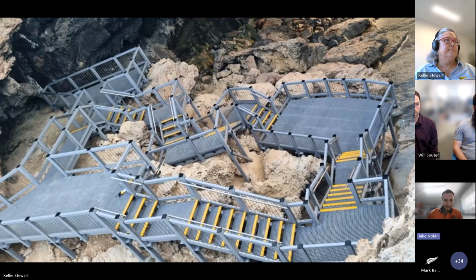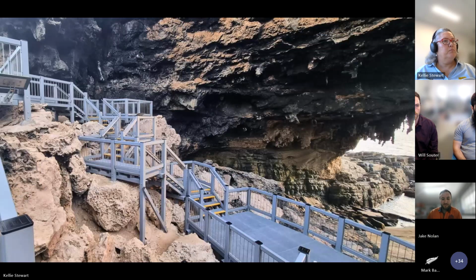So as you can see here, this is an overhead view of the completed structure and just shows some of the complexities that we faced in delivering this project. And again, this is just another view looking back towards the arch itself, showing that the photos don't really do it justice, but it really is a beautiful part of the world.